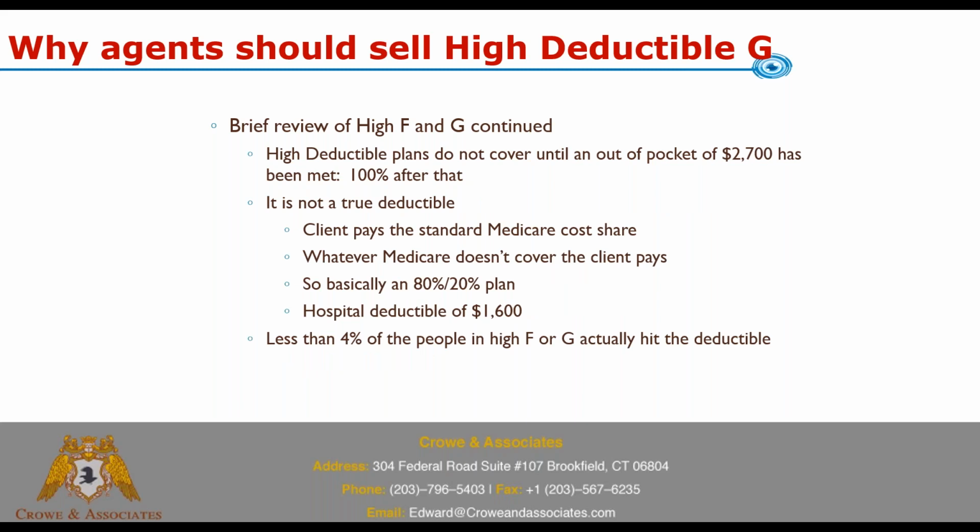One thing to mention about high deductible G is I do get a lot of people who think that it's a pure deductible. They tend to think that it's literally the first $2,700 of expense, and it isn't. High deductible G allows Medicare to cover what Medicare is going to cover. So, as you know, 80/20 basically. Hospital deductible, but you get the Medicare benefits when you're on a high G. So whatever's left over that Medicare doesn't cover, that's what goes towards your $2,700 out-of-pocket max. Once you hit that out-of-pocket max, you're covered in full, but it's not a true deductible. It's really more like an old school 80/20 major medical or indemnity plan. So you're getting basically 80/20 coverage. If your out of pocket from what Medicare doesn't cover hits $2,700, you're covered in full.